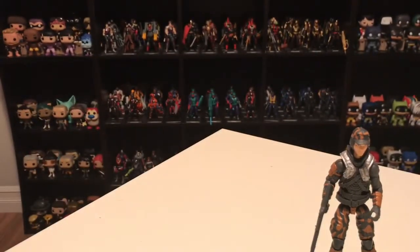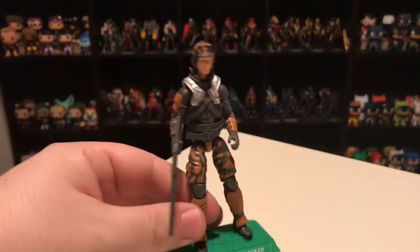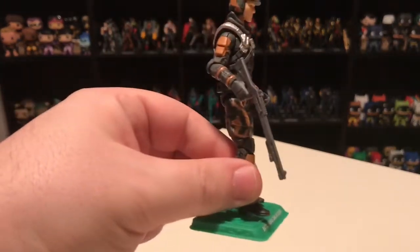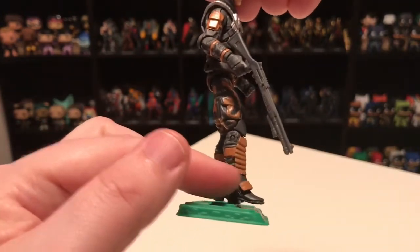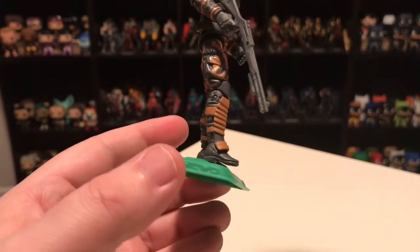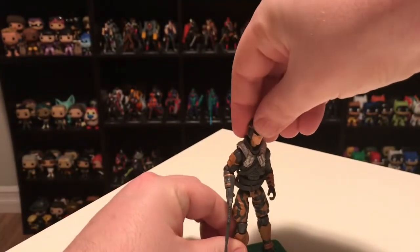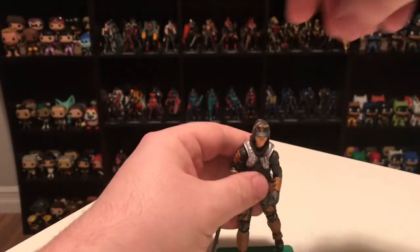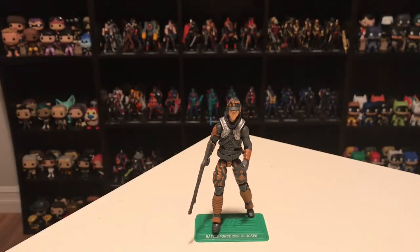But, yeah. So Blocker's okay. But due to the lack of eyebrows, and due to the way the build they use for his feet, you see he's got these kind of pads at the front, which kind of make him lean backwards. It makes it difficult for him to stand up straight. Those two problems kind of knock him down a few pegs. So, yeah. There's Blocker. Not my favorite figure from the set, but not bad.